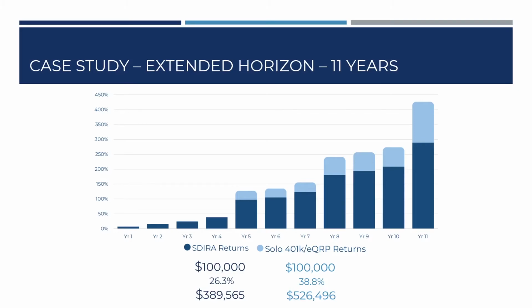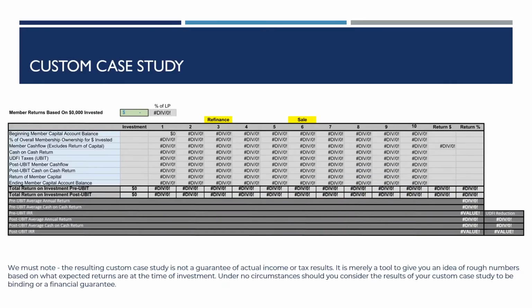Now, obviously, as we all know, life doesn't exist in a vacuum. These returns could trail or exceed expectations, but this case study is meant to illustrate the power that multifamily can bring to your retirement, whether it's through a self-directed IRA or one of the tax-free options instead. And while self-directed IRA returns are phenomenal when investing in multifamily, solo 401k returns are on a different planet. And as this case study has shown us, a tax-free environment can provide you with the retirement you've always expected.